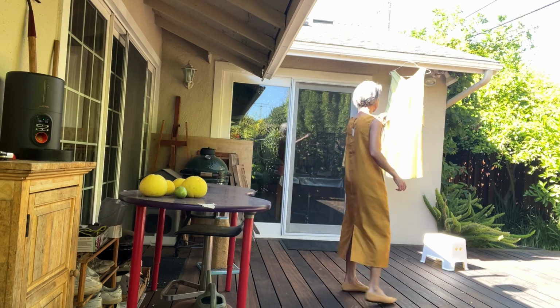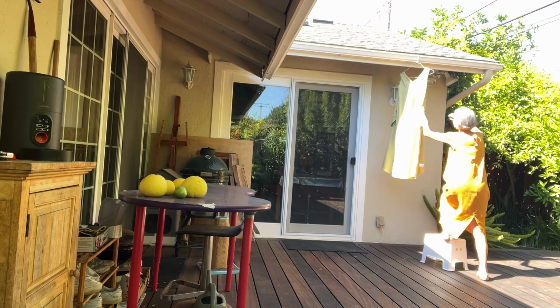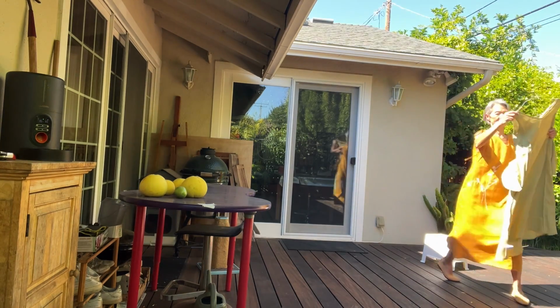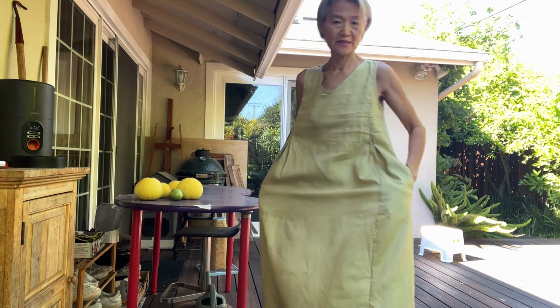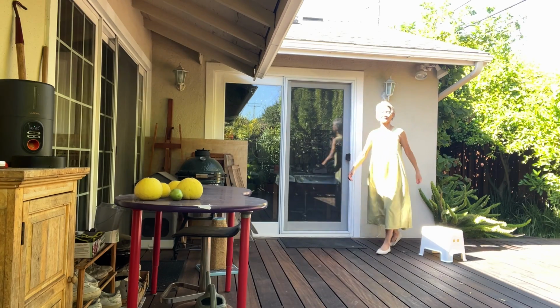That's it. Now we try this one. Okay, let's see this one. Also, it's quite a covering up. Excuse me for the neighboring liveliness. See, big pocket. Very summer.